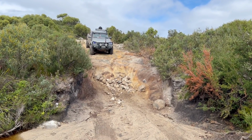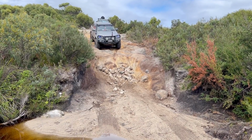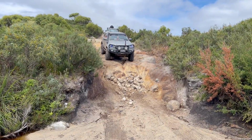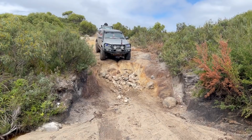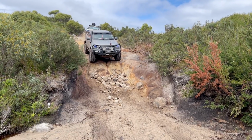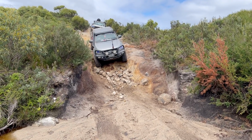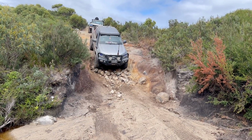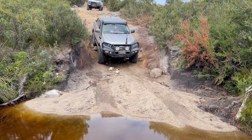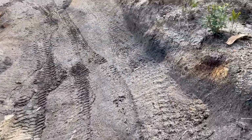I hate how videos never do it justice, but this is a good 5-foot drop in where Nick's about to drop in, and there's only really one way to do it. You could straddle the left or the right, but then you're going to be leaning over, so you just drop your front end in. This would be a fun one to try and go up. It looks like it's been built up a fair bit with all the rocks at the bottom. And you've got this little river crossing and it steps up these rocks. I'll get out of his road.